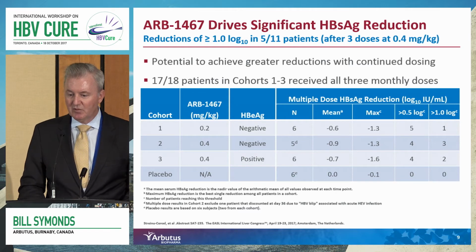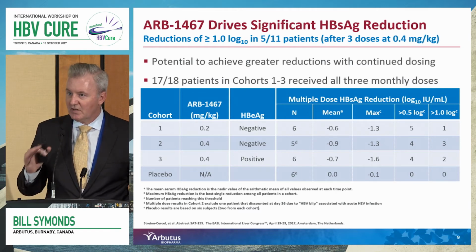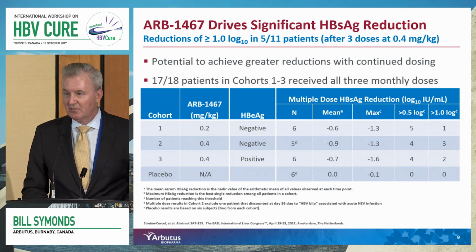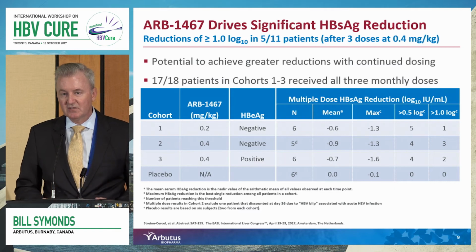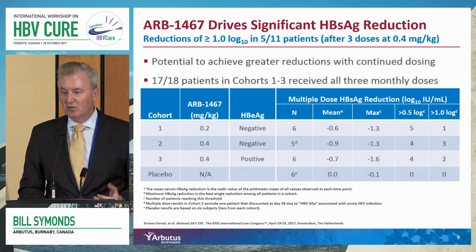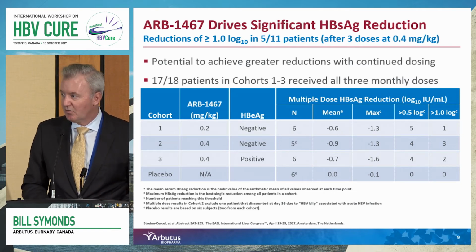And then if you look at the number of patients who hit certain thresholds, such as greater than a half log reduction or greater than a log reduction, you can see if you combine the 0.4 milligram patients together, because we're really not seeing a difference in e antigen negative and positive patients here. You see 5 of 11 of these patients actually had at least a 1 log reduction during the 3-month dosing period.